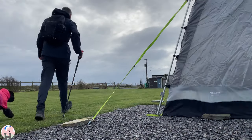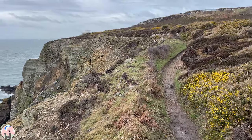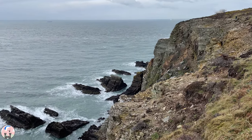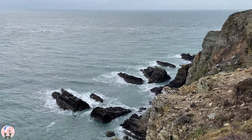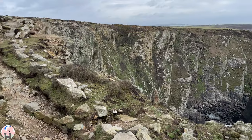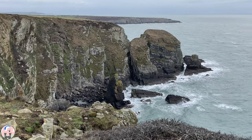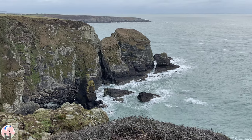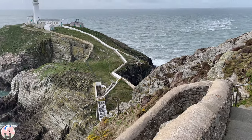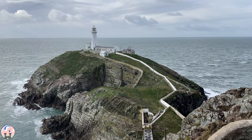The dog and I set off directly from the campsite, and we are immediately greeted with the rugged, dramatic Anglesey coastline, which soon proves to us why it is worthy of the accolade of the finest coast paths in all of Wales. But it is when we reach our destination that our breath is taken away by the view of the South Stack Lighthouse.